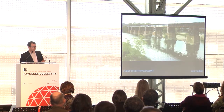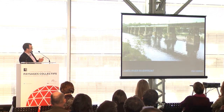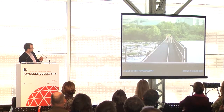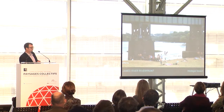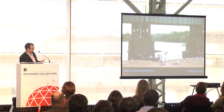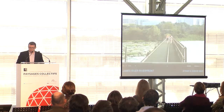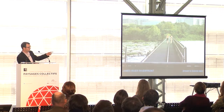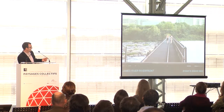Immediately adjacent to this is a very large CSX railway trestle that runs the entire length of the riverfront, basically cutting off downtown from the water itself. However, it's used on a daily basis by the college kids who come down there and treat it as an impromptu beach where they, perhaps not very safely, jump off this trestle into the water and swing back and forth on it. But they also get up on some of these industrial artifacts in the middle of the river. This is 3/4 of a mile long. It's not connected at either end, so they swim out to this and walk back and forth and then dive off of it.